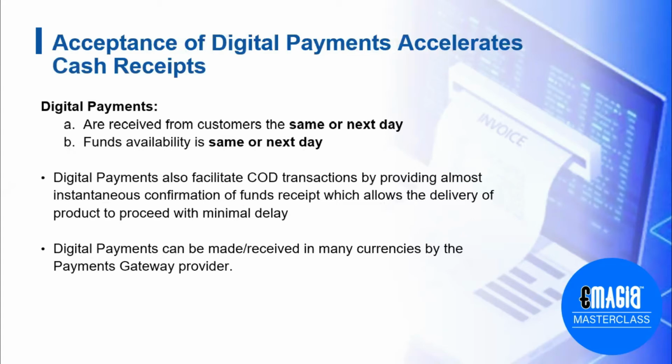All right. Then we go to the other side of the coin. Something that you can affect as well is, again, making it easy to pay you. Well, if you can accept a customer's payment in the mode they prefer, that's easy for them, beneficial to them, will increase your chances of getting paid on time. And of course, this day and age just comes down to digital payments. And there's some real advantages here. First of all, digital payments, once they're triggered, are received same or next day, and the funds availability is same or next day. That's nice, that's fast.